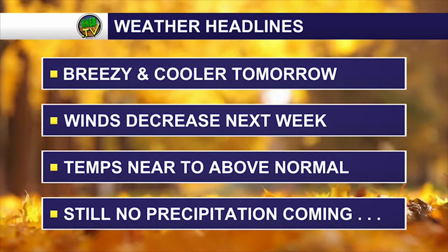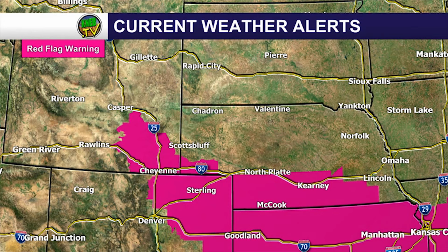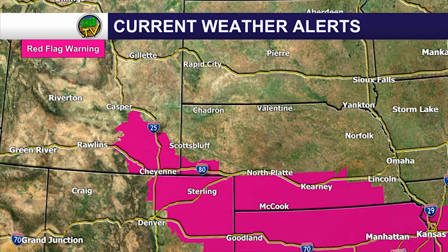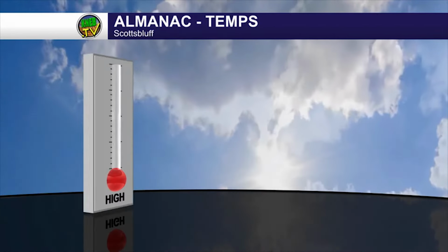And still don't see anything coming in the precip department, unfortunately. We do have red flag warnings that continue to be in effect for the area. A large portion of southern Nebraska into southeastern Wyoming, northeastern Colorado, and most of Kansas are underneath those red flag warnings. They continue through this evening here for portions of the southern portions of our region.